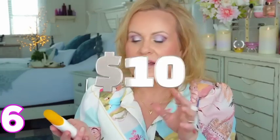Number 6 is something I'm really excited about for summer, and this is the Cetaphil Sheer Mineral Face Liquid Sunscreen. This has an SPF of 50, so you're completely covered. It is zinc oxide, so at first you do get a little bit of that white cast as you're applying it, but as you go on, it just disappears and it's absolutely sheer. And I love that. It's also not super heavy, so you're not gonna feel like you have an extra layer on your skin. That's the other thing I like about it.